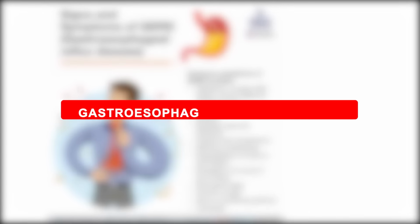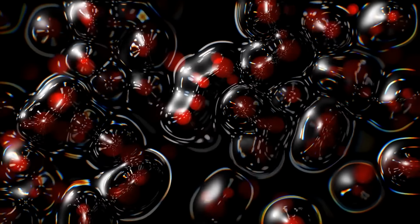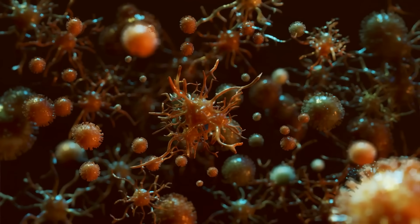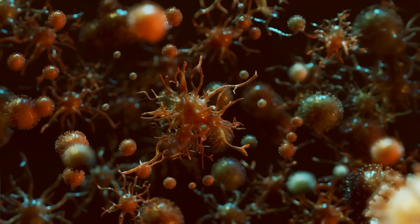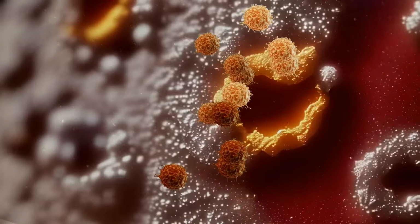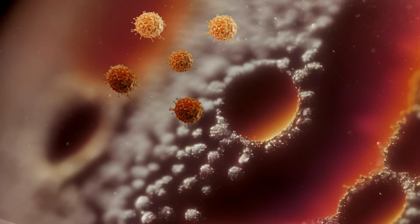One more serious issue is pancreatic cancer, which can disrupt digestion. The pancreas produces enzymes that help break down fats, proteins, and carbohydrates for the body to absorb nutrients. When cancer interferes with this process, nutrient absorption becomes difficult, leading to digestive problems. For example, a tumor may block the stomach, causing nausea and vomiting.